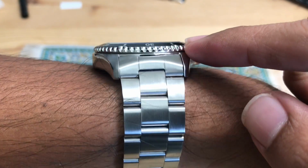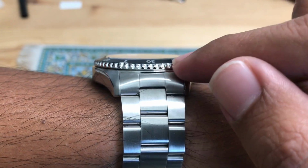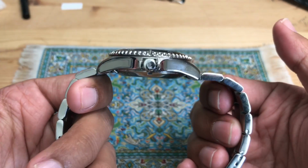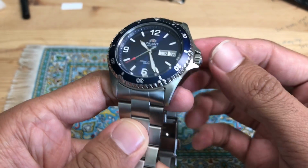So what they've done is they have the profile of the bezel sloped. The edges of the, I guess, coin edge bezel, they are super polished. It looks very sleek. It has a really fun profile. It's a very classic shape of the case. Obviously, it's sub-based, but it still has its own unique features, which we'll talk about in a moment.